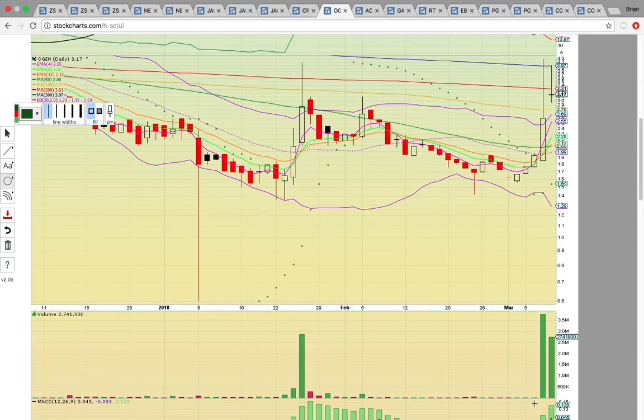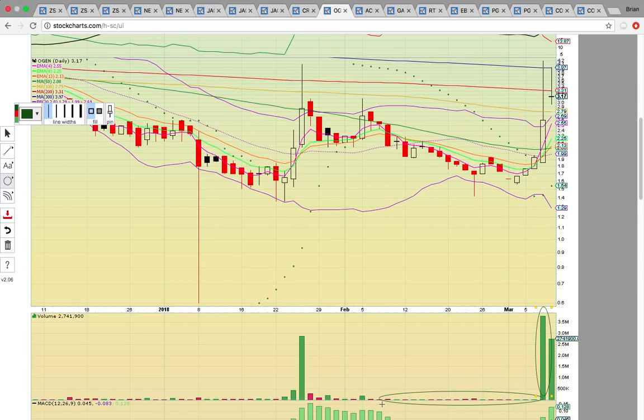And so notice how this thing had zero volume. And then yesterday, boom, out of nowhere, big volume. And we're talking about big money because this had no volume. It was down here trading near $1. And then all of a sudden they got it way up here near 420 and you're looking at 3 million shares. They probably traded $10 million worth of stock yesterday.